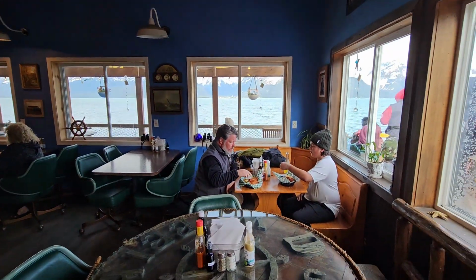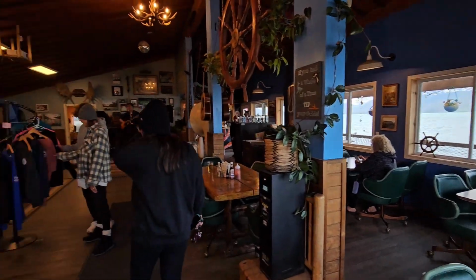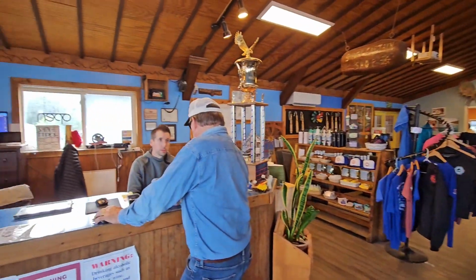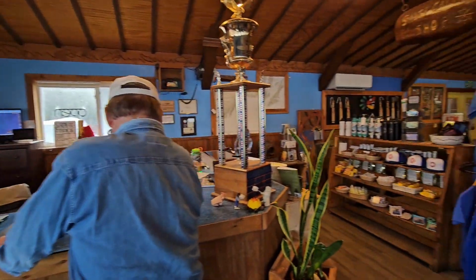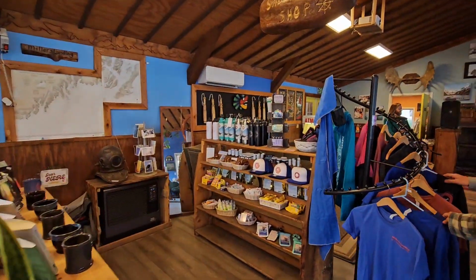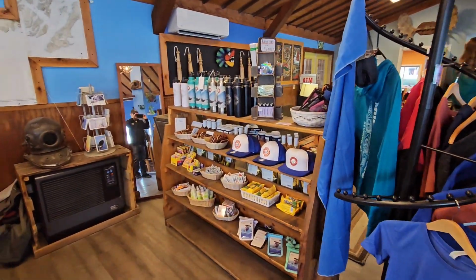Wow, just look at that. It sure is beautiful in here. This is the main desk over here. There's plenty of gifts and souvenirs for tourists.